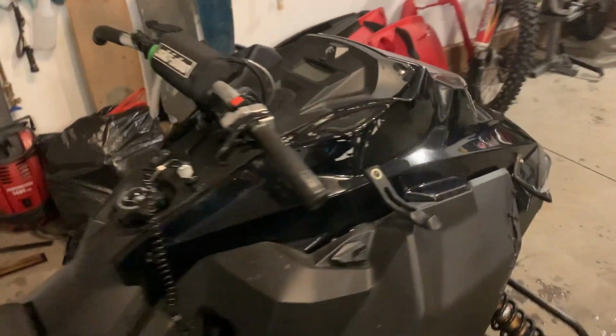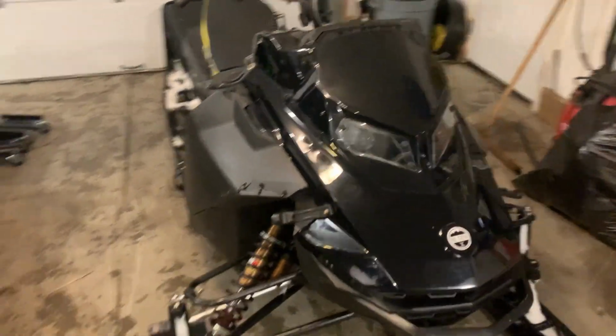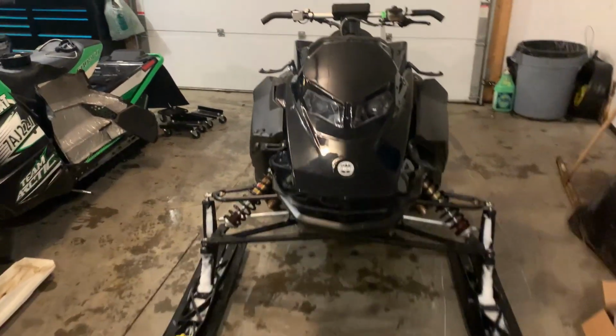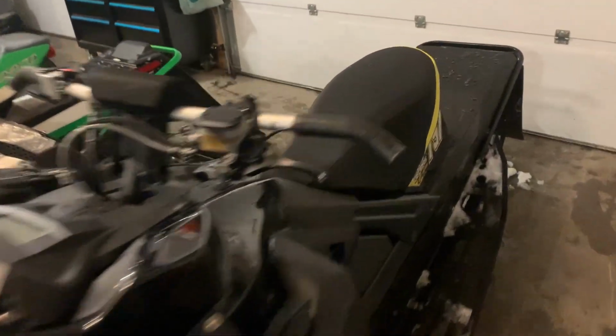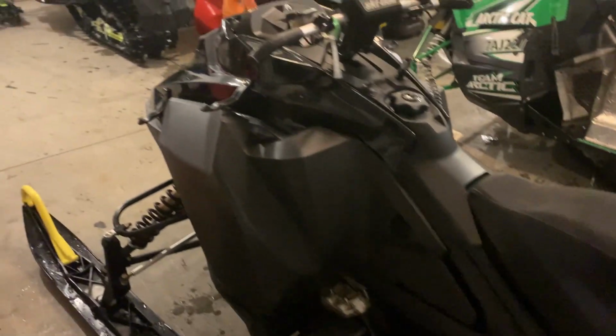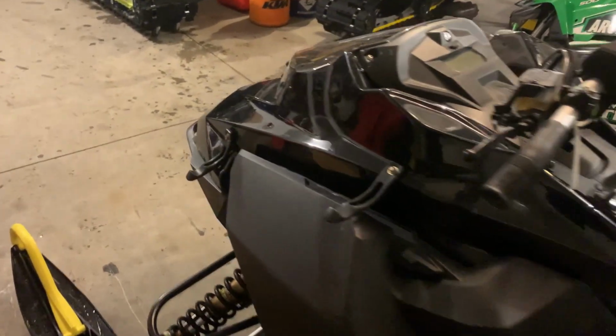It's still in race trim, so I'm running 100 octane, and I'm just mixing 113 with 94, and then running XPS oil. The sled's pretty much bone stock, other than it's got some shock work done and little things like that, but there's a couple little things on it that I'll need to fix and go over, but I haven't really got into it yet, as I haven't had too much time, been too busy riding it.